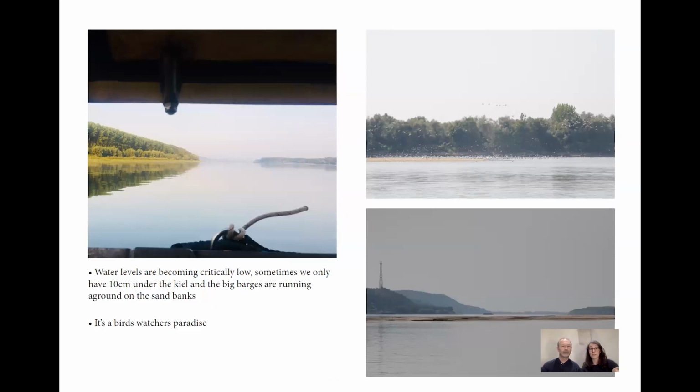This is the same year. So this is the same year of the islands. So the water levels have dropped much more. Still dropping down. Critical level. Yeah. Some points there was 10 centimetres.